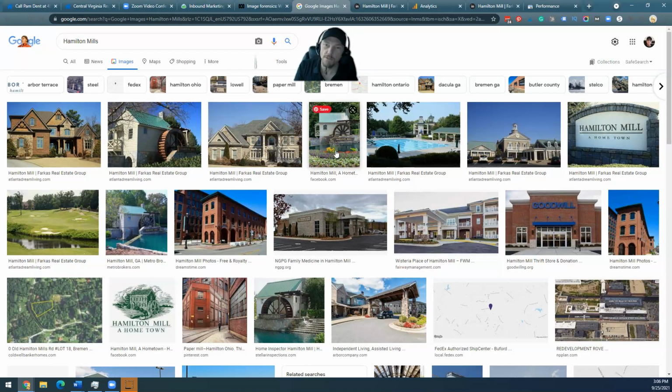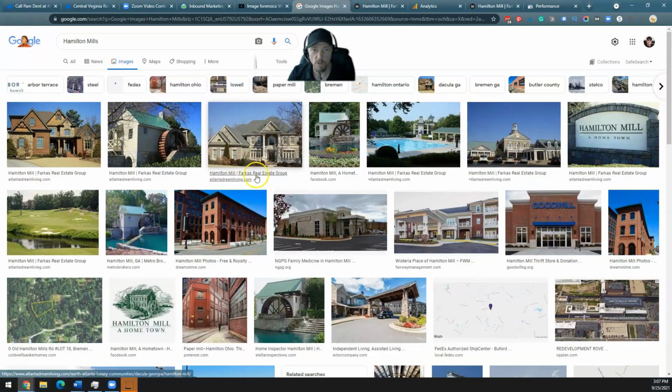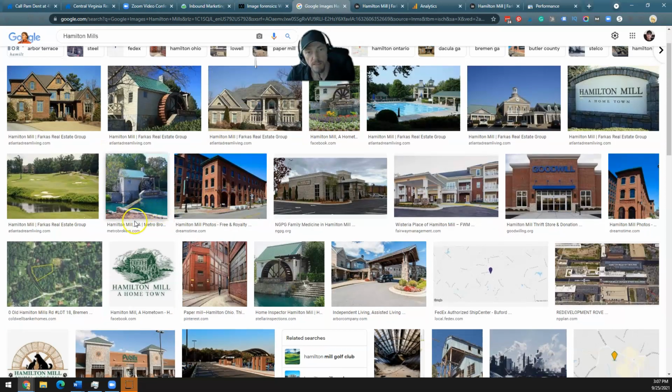It doesn't matter that other people have taken pictures of the feature. With images, just like anything else in the image library, oftentimes people are doing research and they're trying to get a visual impression of the area that we're talking about. Once again, we have another picture of Hamilton Mill, which is this one by Metro Broker. So we have 3 images of the same thing.